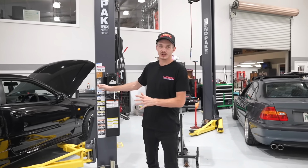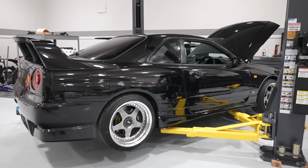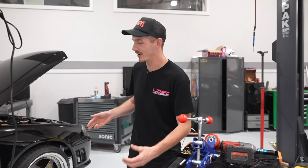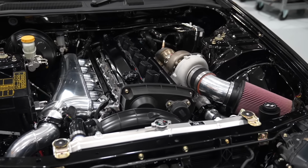I was torn if I should even include this one, so I'm going to make it quick. If you've seen any of my videos, you already know this is our giveaway R34 GTT that we essentially built into what I think to be my favorite iteration of a street car. And by that I mean Garrett turbo, standalone ECU, flex fuel, all the shiny bits.